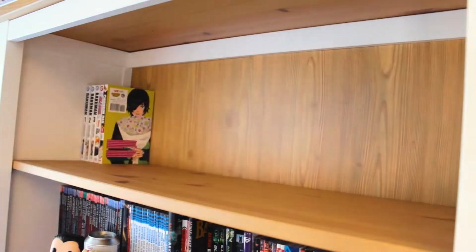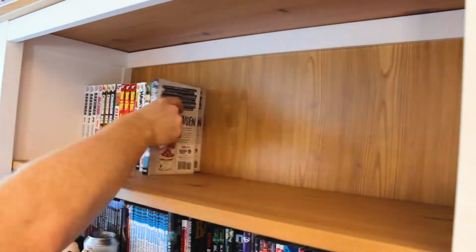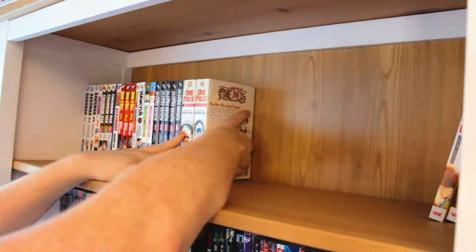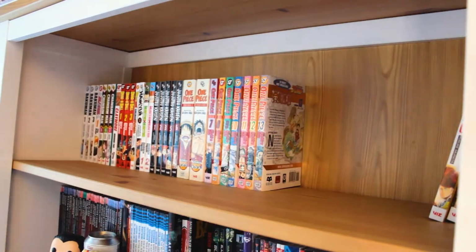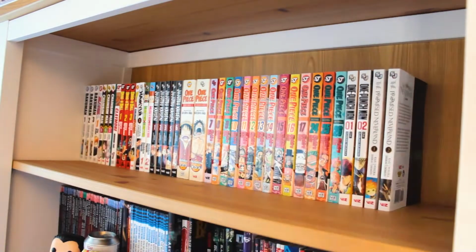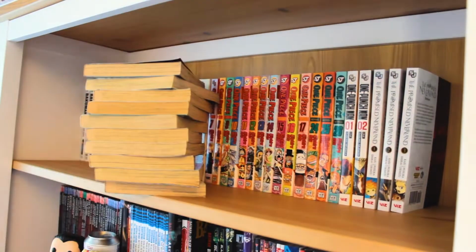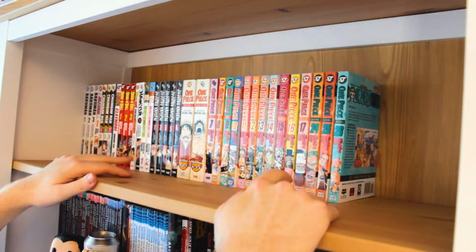Okay, time for the top shelf. And I literally just start putting in all the Viz Media Shonen Jump titles in alphabetical order. And this is when I start running into trouble. I can't fit everything on, so how am I going to fit it in? Am I going to double stack? Am I going to put some sideways so that I can stack more vertically? It's just a lot of trial and error.